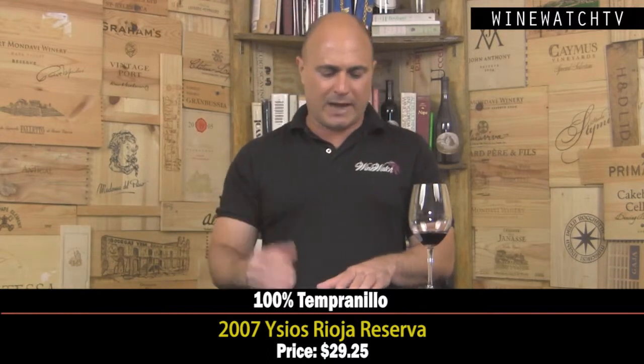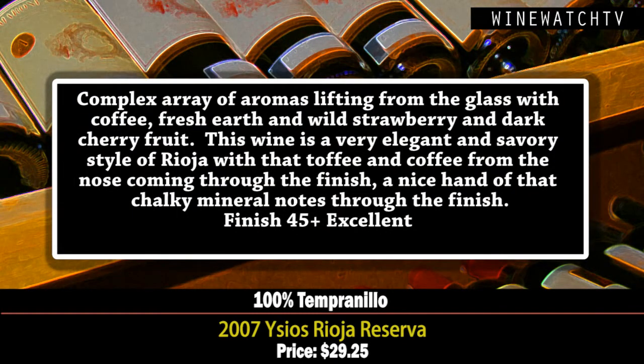And this one's got a really complex bouquet of aroma, some coffee, fresh earth, wild strawberry, dark cherry fruit. Really elegant and savory style of Rioja with that toffee note coming through the finish, and some chalky, minerally notes there. That chalk mixed with clay soil showing through. Excellent juice at $29.25, the 2007. You know, Rioja, one of those wines, the Tempranillo grape, that ages very well, deceptively well. They can seem like they're drinking nice and light, but then 20, 30 years later, the wine's still fantastic.